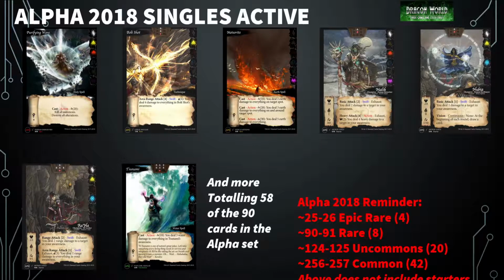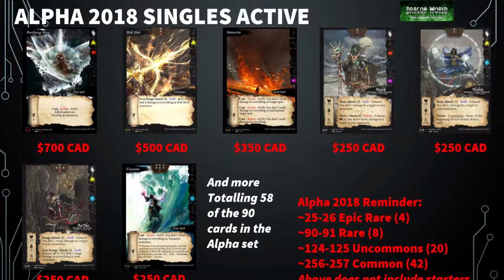The pricing on these is substantially higher than when I first started collecting and looking at this game. Purifying Wave is listed for $700, Bolt Shot $500, Meteorite $350, those champions and the Tsunami at $250 each. These epic rares, there's 25 to 26 of those each approximately. Plus there were the gift sets, where I believe there were 31 copies. So there's about 56 to 57 copies of Purifying Wave roughly out there.